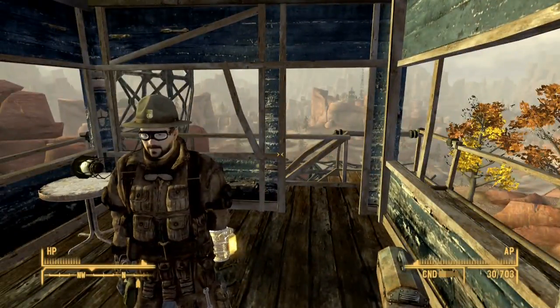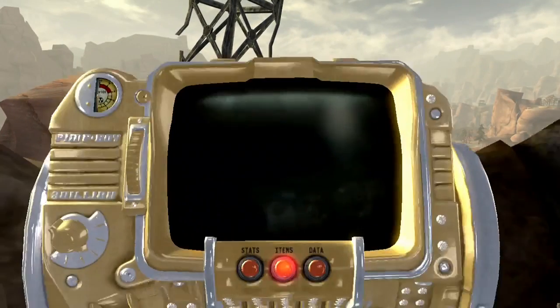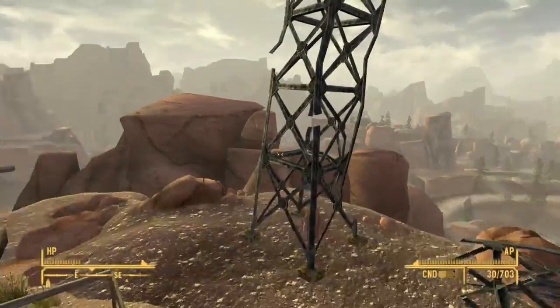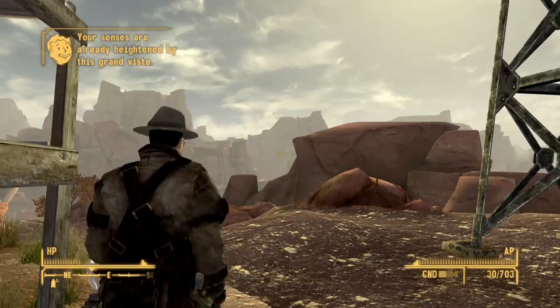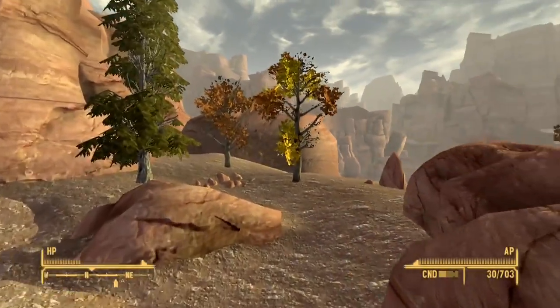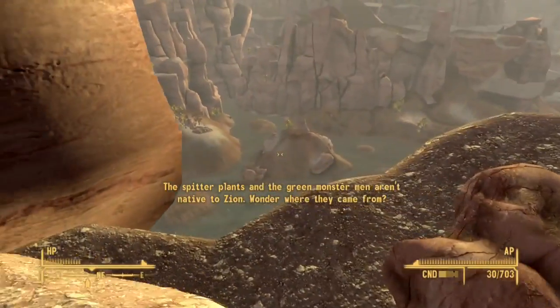I look like an idiot. But you know what? I'll go with it. Put my regular glasses on. Well, I kind of look rangery now. I mean, the outfit does kind of work. I wish I had like a merc grunt outfit or something that would fit more as a ranger.